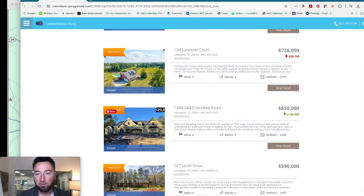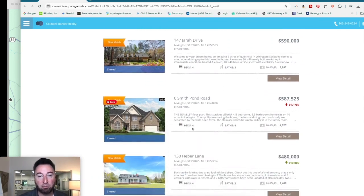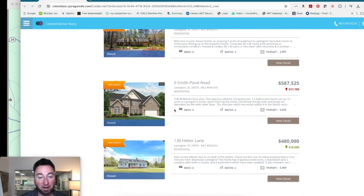Here we go, another one. This is 7 acres. Looks like a brand new home here. Another one, 590 for a 3,000 square foot brick home, brand new construction on at least 5 acres. And here's a little bit smaller of a home, a 2,400 square foot, 4-bedroom, 2-bath for $480,000.